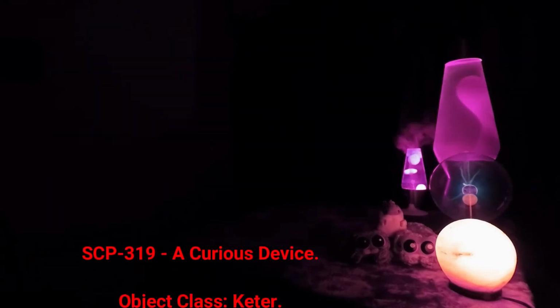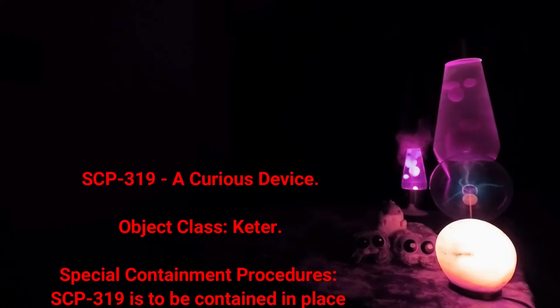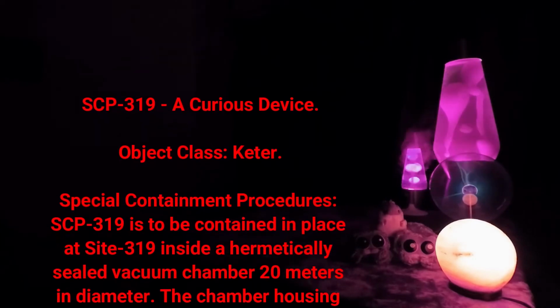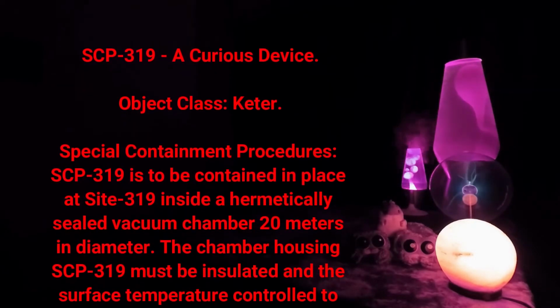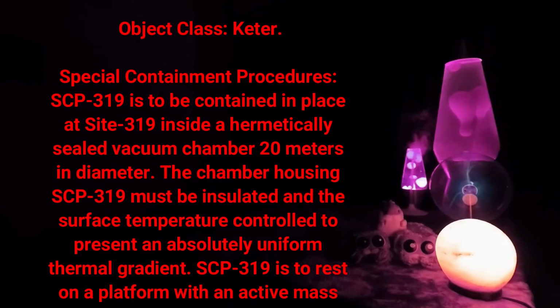SCP-319, a curious device. Object Class: Keter. Special Containment Procedures. SCP-319 is to be contained in place at Site-319 inside a hermetically sealed vacuum chamber 20 meters in diameter. The chamber housing SCP-319 must be insulated, and the surface temperature controlled to present an absolutely uniform thermal gradient.